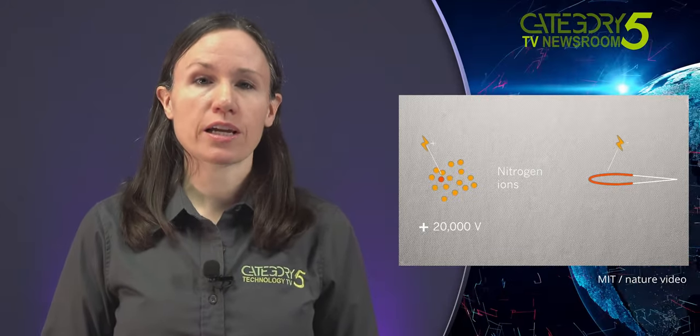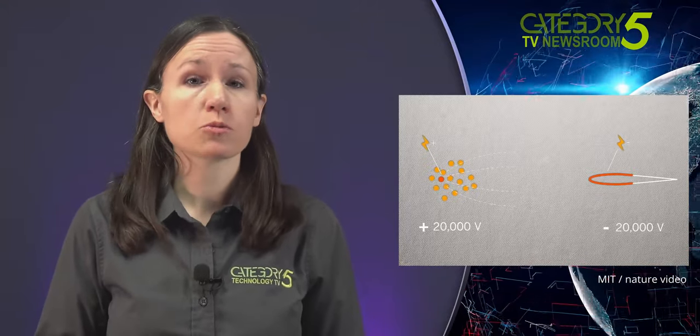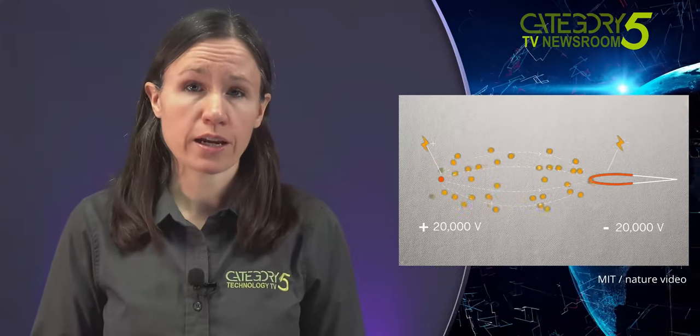But it works. Having taken 2 years to create, the plane works by removing electrons from nitrogen molecules in the air, which produces ions. These are accelerated toward the back of the plane, creating an ionic wind, which gives the plane thrust to move through the air.